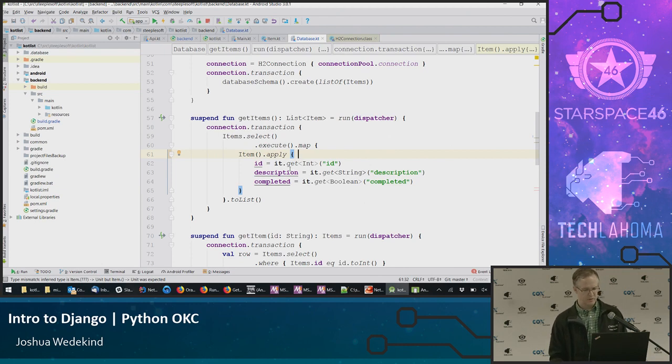So we specify the type that we want it to return, which internally helps it dispatch the method we want. So we call the get method, we get the field ID, and return that as an integer value, and store that in the ID property on the item class.